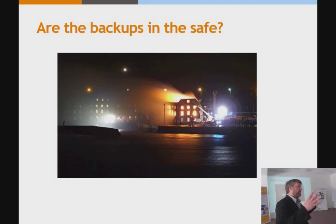Well, that's the whole design of the system. The computation, the Hadoop engine, is right beside the data. So you just tell it to do some work. It does it all locally, and you get the answers back. So there's no intermediate network traffic.